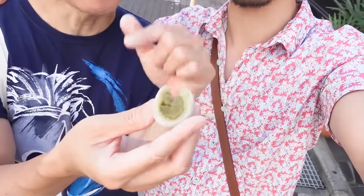Very good matcha flavor. This is a white bean paste on the inside, and then they flavor it with different flavorings. But I think the base is white bean paste. They also had other flavors, and one of the flavors I found interesting was wasabi.